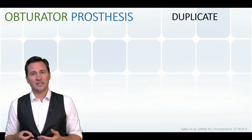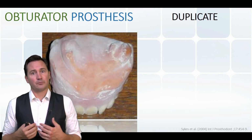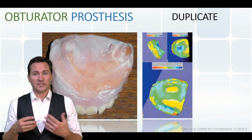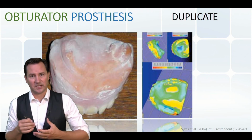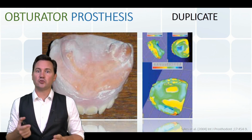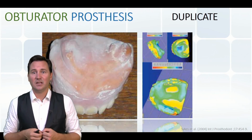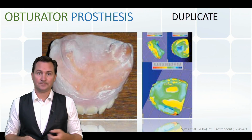And finally, CAD-CAM allows to make duplicates that can be used as provisional or definitive obturators. One of the interesting applications is for remaking silicone obturators when they age. Keeping the 3D file allows either to print it in silicone, which is still rare nowadays, or to print a cast that will be poured with silicone.